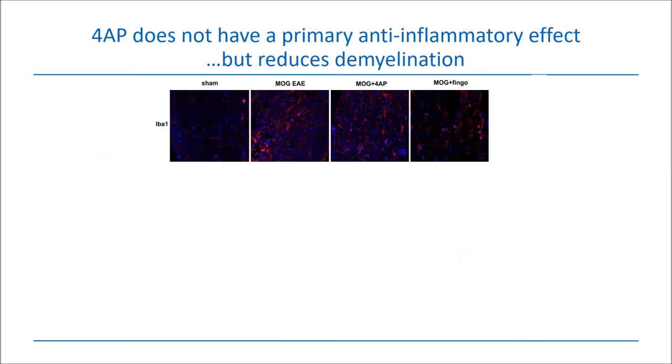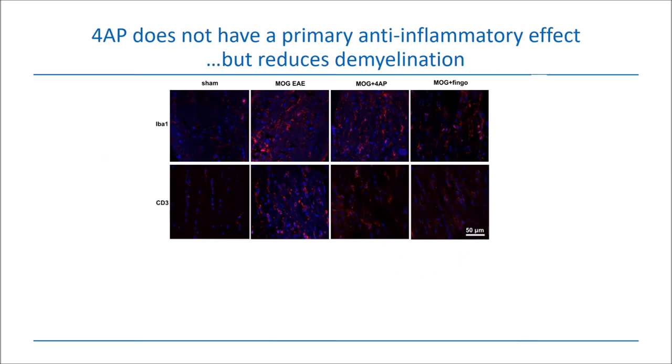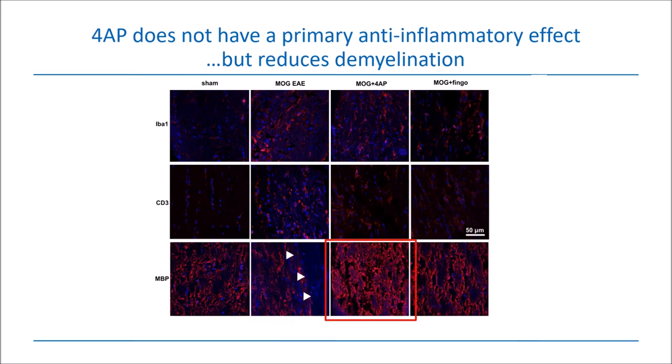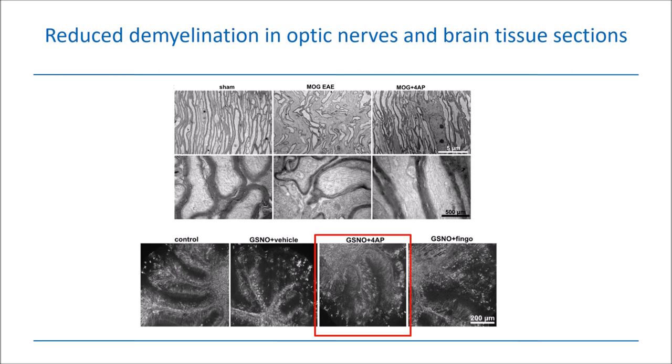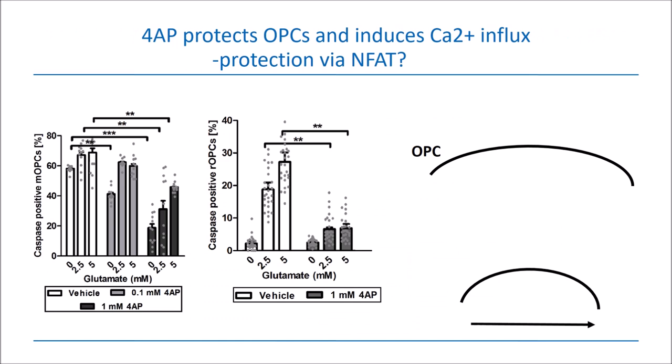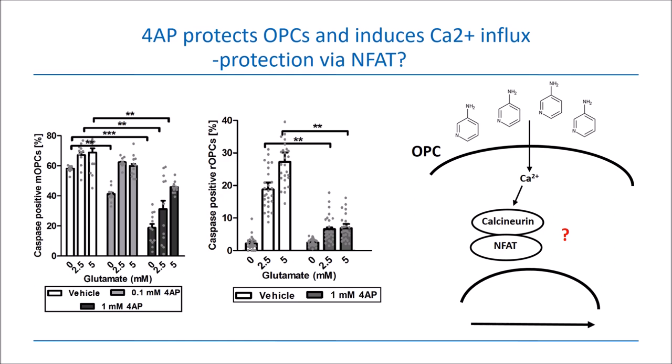When we stained the optic nerve of EAE mice for microglia and CD3-positive T cells, we found that, in contrast to fingolimod, 4-AP had no primary anti-inflammatory effects, but prevented demyelination during prophylactic therapy. This was confirmed by transmission electron microscopy, where we found an improved myelin-axon ratio of 4-AP-treated EAE mice. And after toxic demyelination with LPC, 4-AP protected from myelin loss. These findings suggested a protective effect on oligodendroglial cells, which was substantiated by the protection of mouse and rat oligodendrocyte precursor cells after glutamate-induced stress. A calcium influx in these cells promoted a translocation of NFAT, possibly by the NFAT calcineurin pathway.